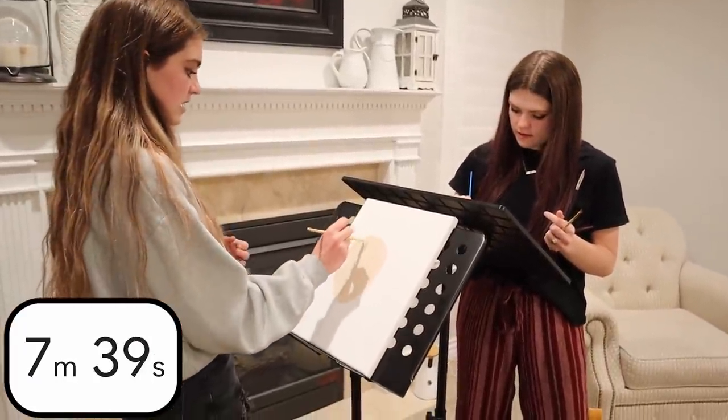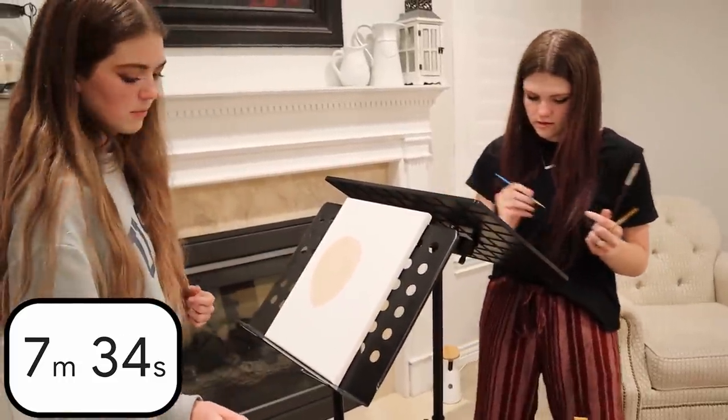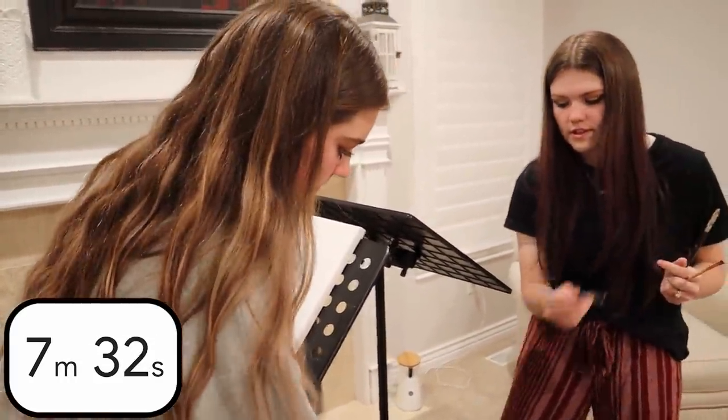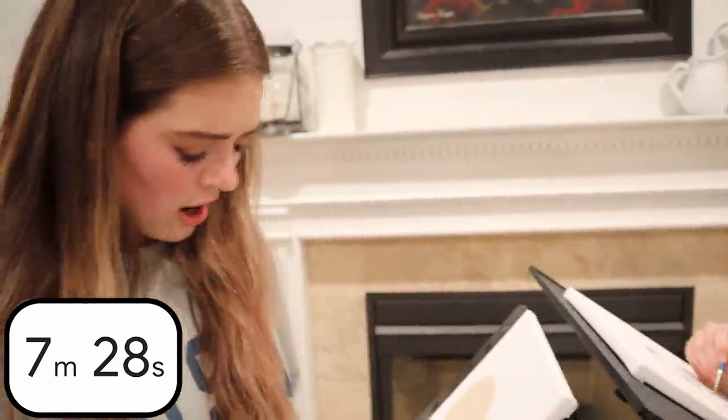It took us so long to do that. Actually, I'm content with this. It's hard because I see all the imperfections, but I think it's cute, so it's okay. You've only done the outline so far? Yes. Dude, I'm on the features of the face.